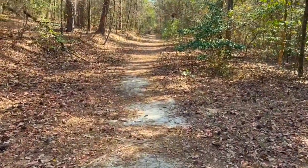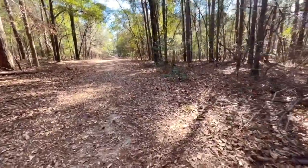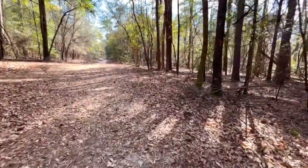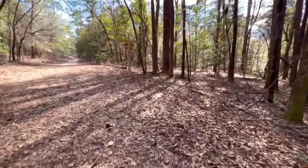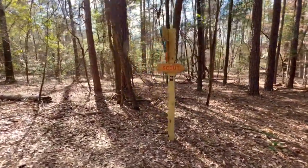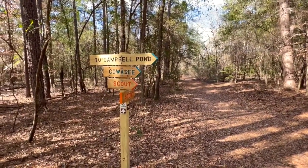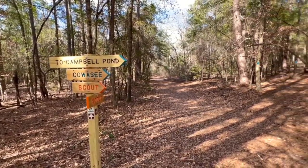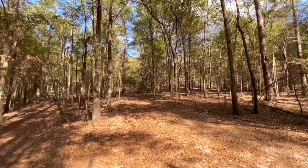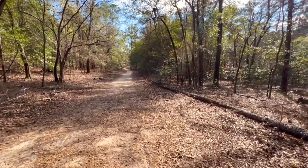Make sure you download Avenza Maps. It'll really help you. Do I see a Palmetto Trail sign? Yes, I do. Finally. Apparently this is also known as the Scout Trail. And here are all the other Scout Trail, Kawasi, and to Campbell Pond goes that way and that way. But we're still going this way and we're almost there.